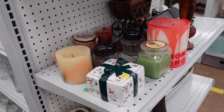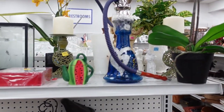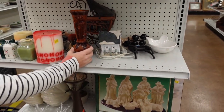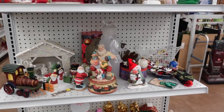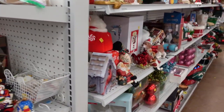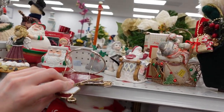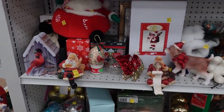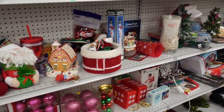Look at these things. Let's see, we've got candle holders. Is that a hookah? Yeah, that's what that is. Oh, did you look at the Christmas yet, Barb? No, I didn't look at it. We could look at the Christmas. Okay, none of that. They do have a good selection over here, like Santa Claus for $1. That's not bad. Let's try to find something a little older, though. I don't know. We'll try.